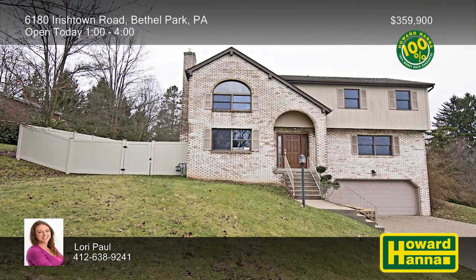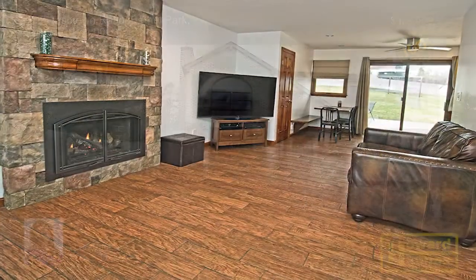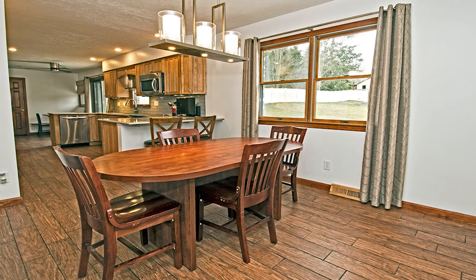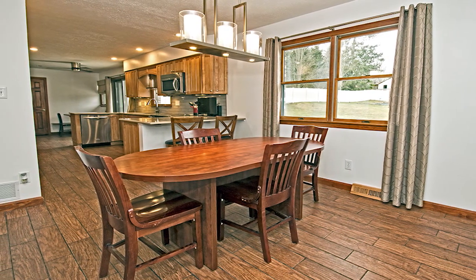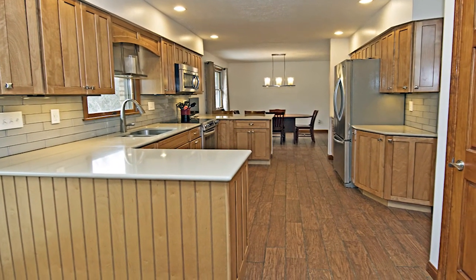Equipped with 4 bedrooms and 2 full and 2 half baths, this custom home in Bethel Park has been completely remodeled. A floor-to-ceiling stone gas fireplace is the center of the living room, lending it warmth and cheer. New ceramic tile flooring extends into the dining room, and a 100% money-back guarantee can protect your investment. Quartz countertops and stainless steel appliances are among the advantages of the newly updated kitchen.